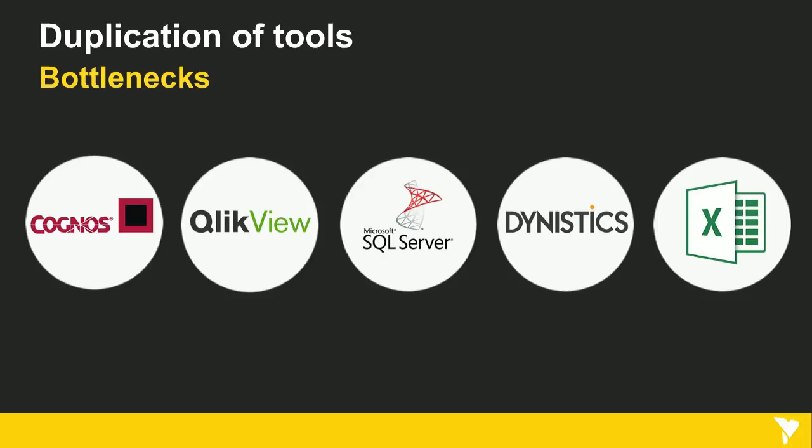QlikView was used exclusively for finance. It was impossible to actually get other data sources, and licensing was quite strict. Cognos was simply difficult to use. Any new reports had to be built by developers. And David, like so many others, was spending far too much time in Excel.